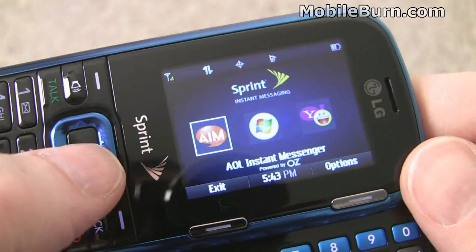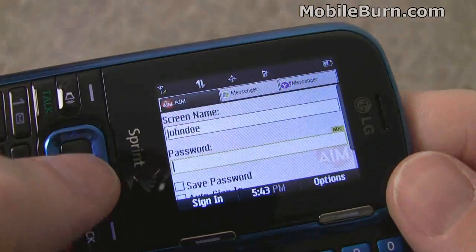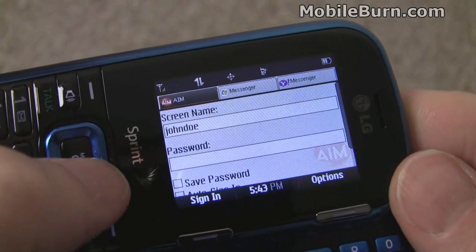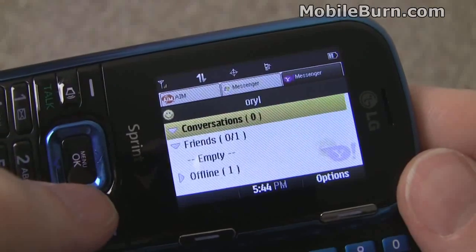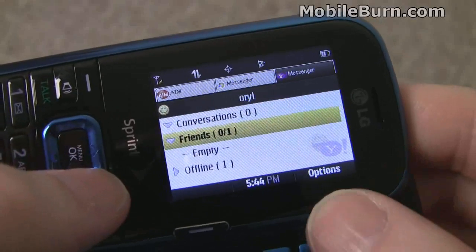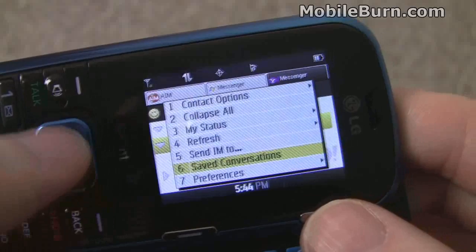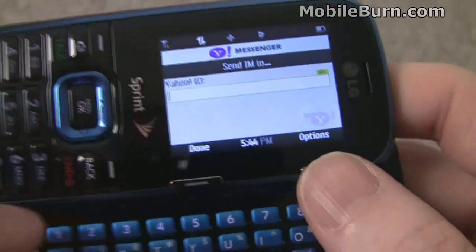Another nice application on the Rumor2 is the IM client. You can see it supports AIM, MSN, and Yahoo. And one of the nice things is it supports them all at the same time, so you can easily switch from account to account just by moving left and right. You can see we're actually logged into Yahoo, one of the accounts I don't use. But the messaging is pretty decent. It comes up in a normal, IM threaded type view.